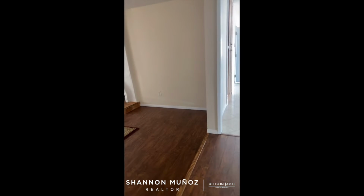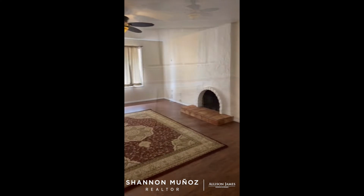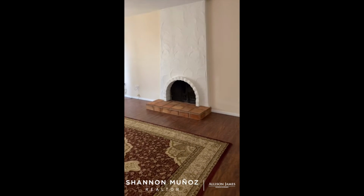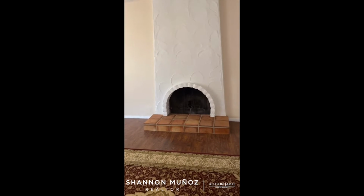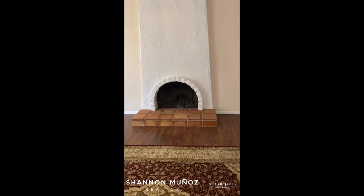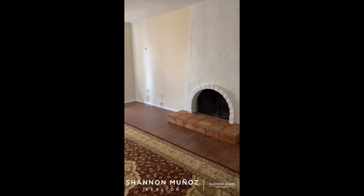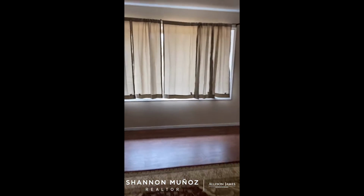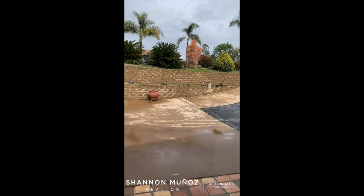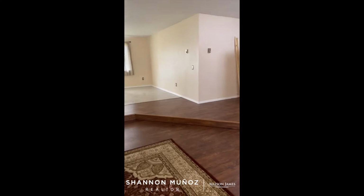So I'm up in the formal dining room looking down into the little den here. Step down. And it has this cute adobe wood burning fireplace. It has a gas pipe, so you could make it a natural gas fireplace also, but they've been using it as a wood burning fireplace. This is the window out the front. Nice big window that shows you out the front, the driveway. Cute little planter there.